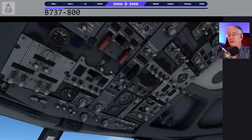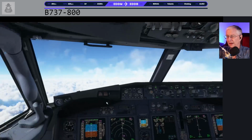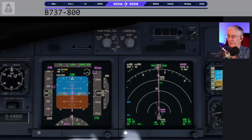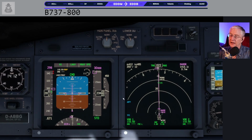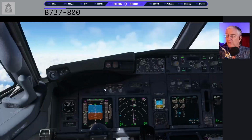Passing 23,000 feet, seatbelts are going to go to auto. Although I think the cabin crew would have appreciated if we'd left it on a little bit longer for them to get the drink carts out. And here is our top of climb starting to show up. And you can see this little thing, the little course heading here, flapping around. We've got a little bit of turbulence here.